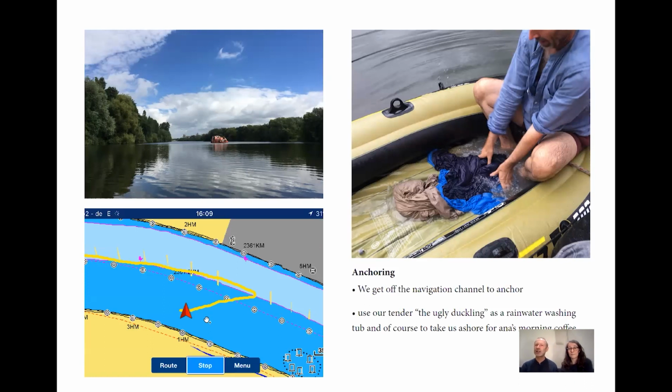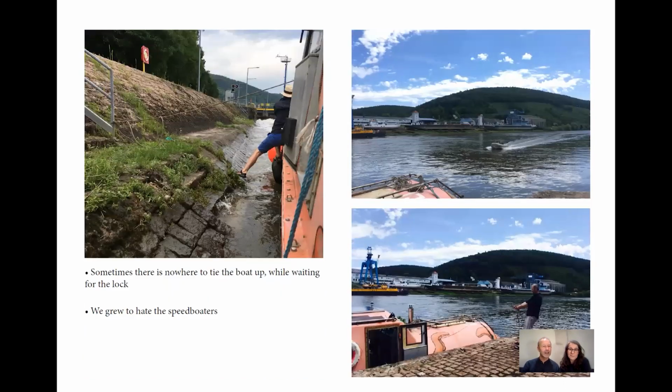By then we'd actually got a little inflatable boat called the Ugly Duckling. So if we're anchored, we'd get to shore. So this is us using it as a washing machine when it rained. But we went to shore as well. Yeah, and it would go to shore to get morning coffees. Quite often it's not really designed for small boats.